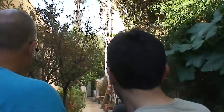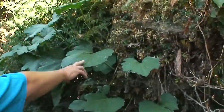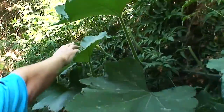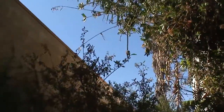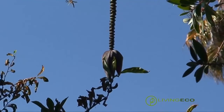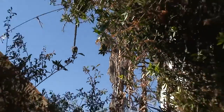Unlike other yards that I see throughout Los Angeles, the density of edibles and weeds is pretty intense here. What are we looking at? Well, we've got squash growing along here. You can see the squash blossom, where the squash will grow. Those are edible too. We've got some bananas. You can see the bananas growing right up there. Plum trees on the left. There's some tomatoes growing over on the left down there. And what I can point out here too is our compost system. Let's take a look at the compost.